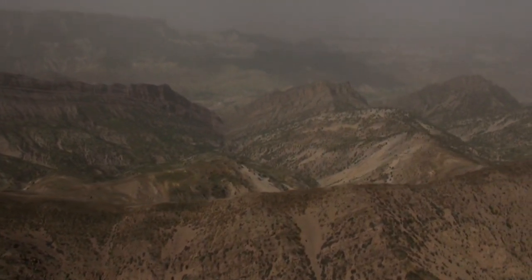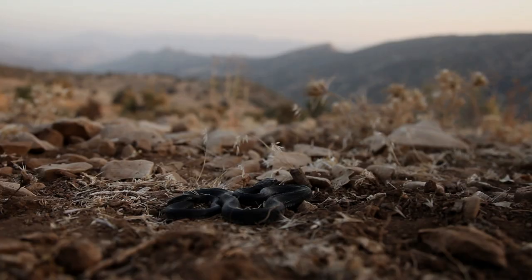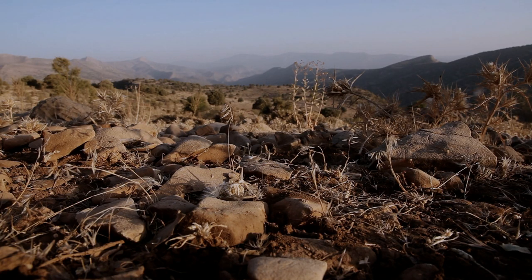A snake lives on this mountain, whose appearance looks a lot like the black cobra, but it's non-venomous. The black-spotted white snake. It is autumn, and the black snake must preserve fat for hibernation.